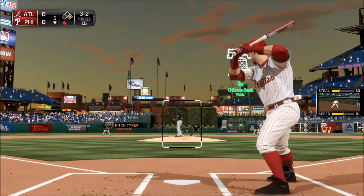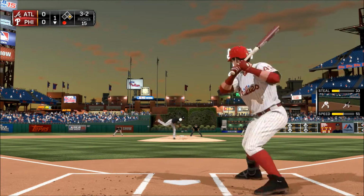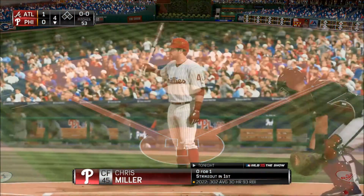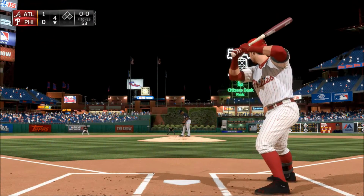Chris Miller. The next 3-2. And he finally wins the battle as this is swung. Dugout's going to give him high fives for striking out, his teammates.